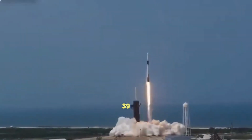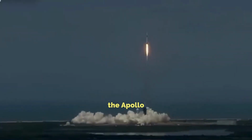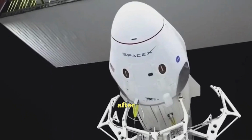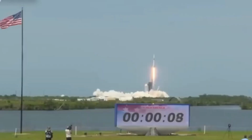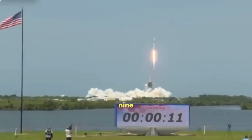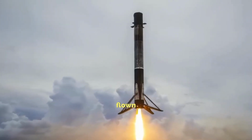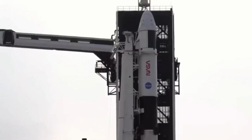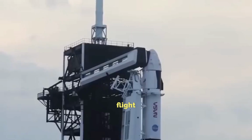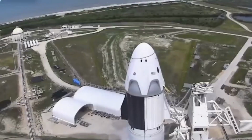Launch Complex 39A has a rich history, originally constructed for the Saturn V launches during the Apollo program. After SpaceX took over, they modified the pad for their Falcon rockets, making it central to their launch operations. This particular Falcon 9 mission was the third launch of booster B-1083, which had previously flown on the Crew 8 mission to the International Space Station and a Starlink mission. The booster's successful third flight reinforces the reliability of SpaceX's reusable rocket program.